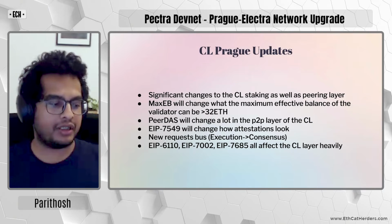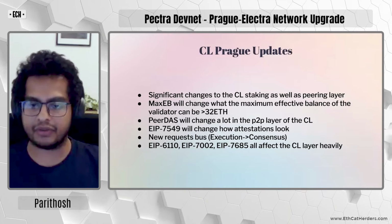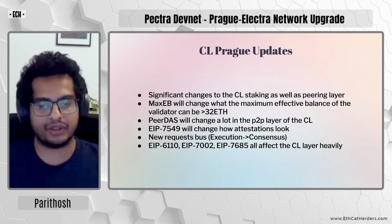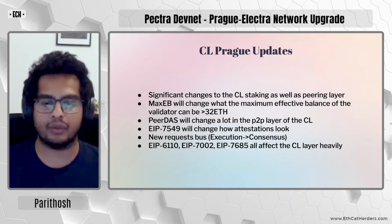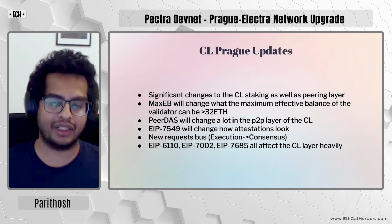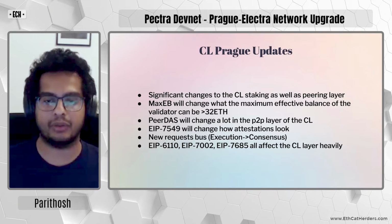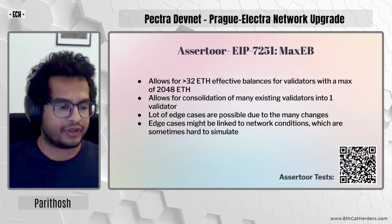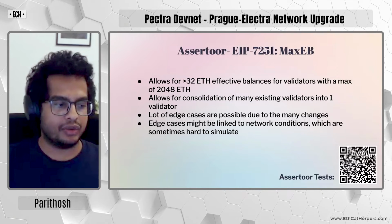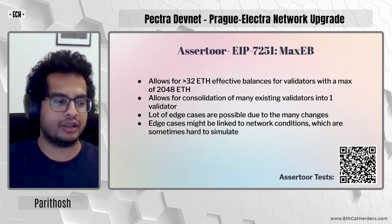And I'm going to repeat a bit about the request bus, so the execution to the consensus stuff that Mario was talking about with deposits, with withdrawals, and all of these will also heavily affect the CL world because validators need to be deposited and exited. So we need to make sure that the interop is working between the two layers, but also between clients on both layers. So trying to follow a similar format to Mario, I will introduce the tools themselves later, but try and keep the name in your head.